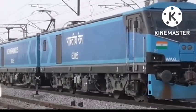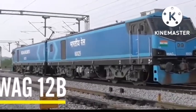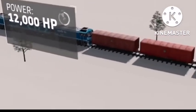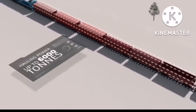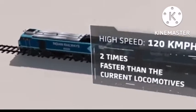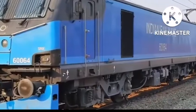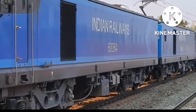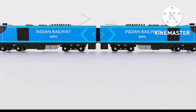Indian locomotive WAG 12B. WAG 12B is the most powerful locomotive to run on Indian tracks. Cumulatively, these electric locomotives have already clocked over 1 million kilometers, thus providing a significant fillip to the country's freight logistics landscape. Let's familiarize ourselves with the name.